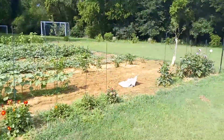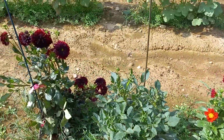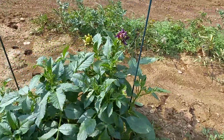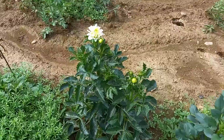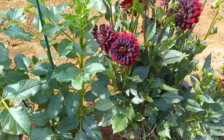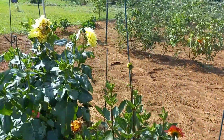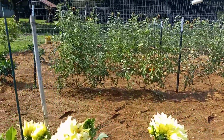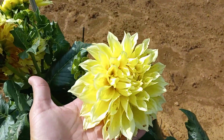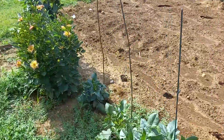Then the dahlias for the cut flower garden. These were some we started from seed this year. Those, I think, came from tubers. Those 2 didn't make it. That one will be pretty. And that one. This one is one of my favorites so far. And when I planted Kelvin Floodlight here, I was not expecting to think it was as pretty as it is, but it is. These are about spent, but they're so big.